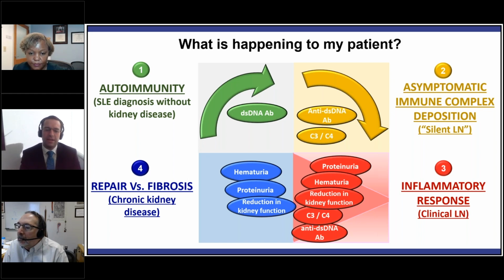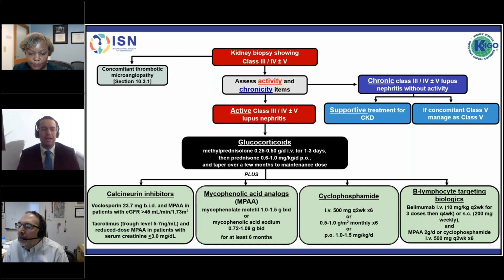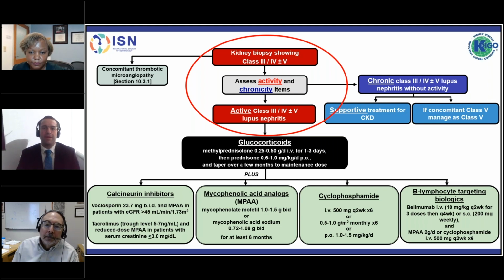So in this new guideline, the consideration for a kidney biopsy is still high because we need to differentiate active disease and chronic disease. And if you can see this algorithm for class 3 and 4 lupus nephritis, you can see that at the start, the first thing is to assess activity and chronicity in the kidney biopsy. And this is highly important as chronic kidney disease has to be managed with supportive therapy and no immunosuppression. And active lupus nephritis obviously needs immunosuppression.